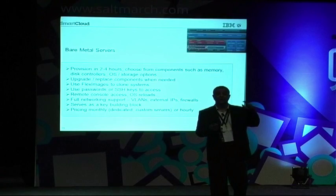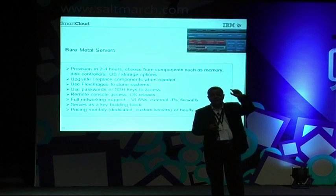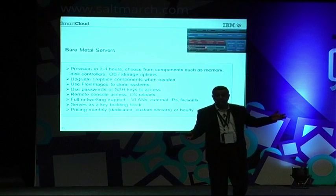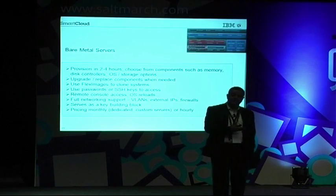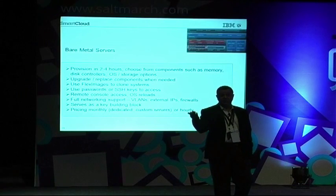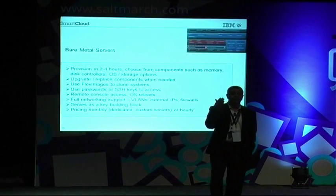As I said, there is one part that is a standard service cloud, and that is okay, but there is another part where you as an end customer, depending on the needs of your workload, can really build your own cloud. You can specify how many cores you want, how many CPUs you want, how much RAM you want, and what the platform is, like CentOS Linux, and you will be able to provision and configure that server within 2 to 4 hours.